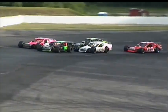Sportsman Modified, heat number 3. They pick up the pace. Kevin Asquith gives them the green. Rail to rail down into turn number 1. Littlewood leads them in, but Rivette with a great run on the outside. Littlewood still the man up front, fighting a little bit of a push. Look at Brian Chapin. Chapin making no bones about it.